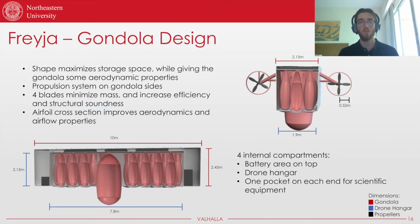Looking now at the gondola, the chosen shape was essentially a rectangle with rounded edges with a 1 degree inner taper from top to bottom. The bottom was then rounded out to improve airflow during flight. This maximizes the storage space needed for drone transport and deployment, while still giving the gondola some aerodynamic properties.